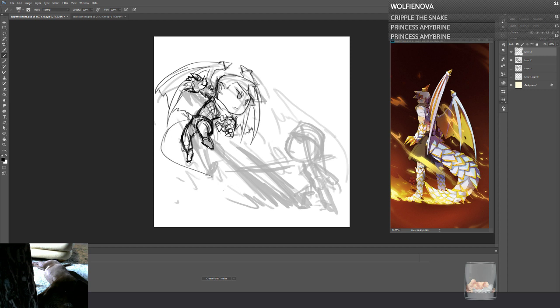Could put the tail out. It would make for some nice fluid movement in there. His tail has got such a weird shape to it, because it's all multiple scaled pieces. Basically, I wanted his scales to look like the hair he has.